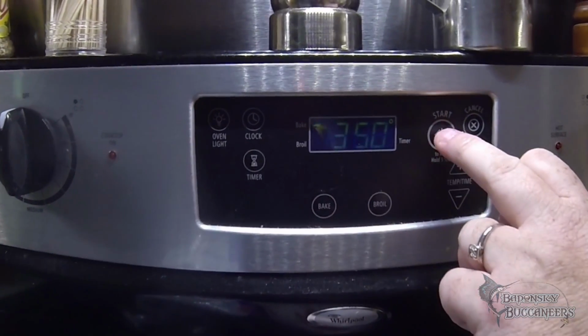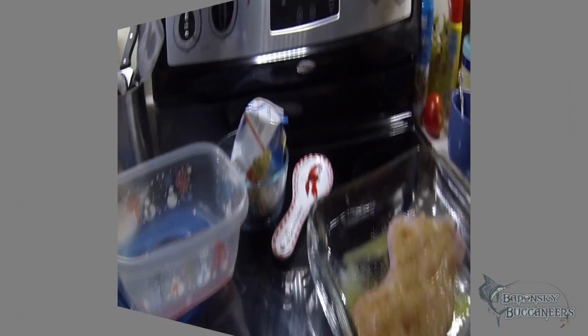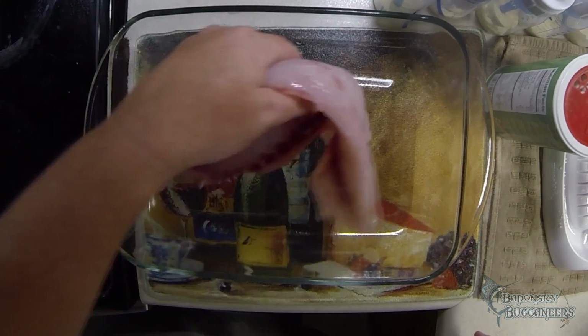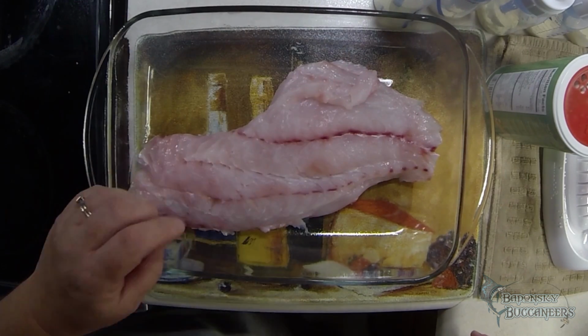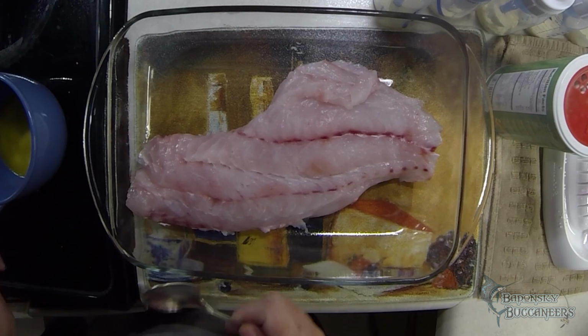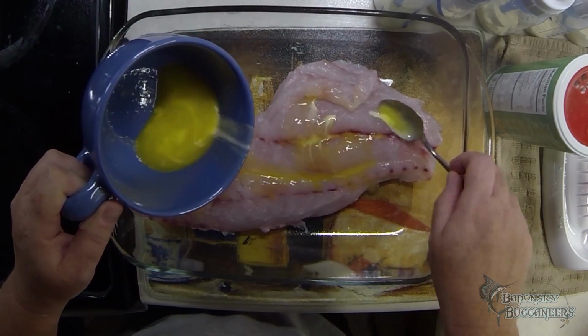To prepare for cooking, preheat the oven to about 350 degrees. Take the filet and put it in your prepared pan, spraying with a little non-stick spray. Then baste the filet with melted butter. I spoon it over the filet.